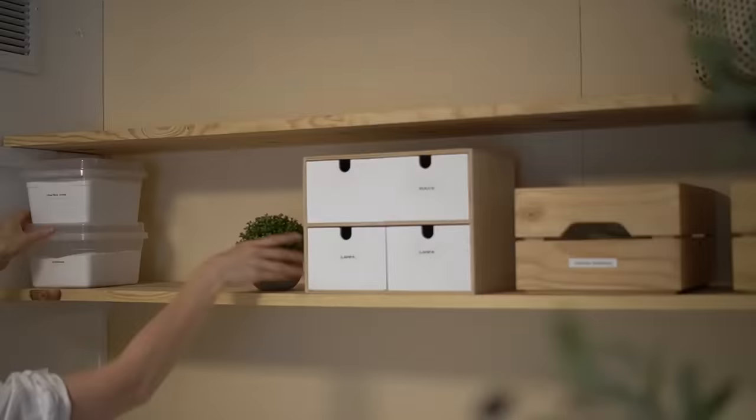I have the plates that we use every day nearby the dishwasher, and these wooden plates are located next to where I keep all the mugs for the tea. So when I have friends coming over, it's very easy to locate everything, it's in one place.